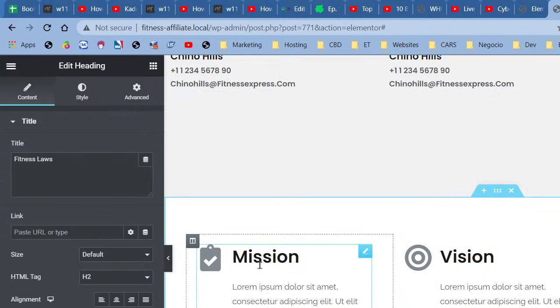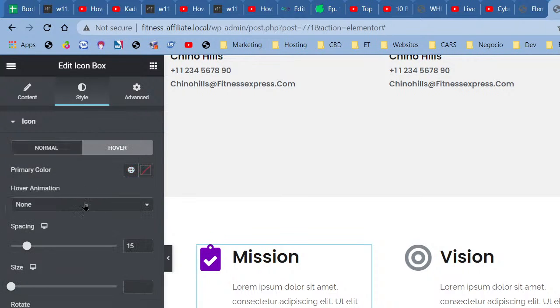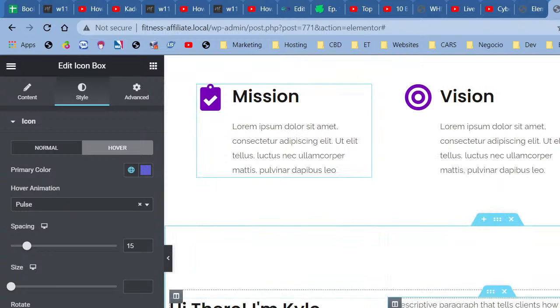We're going to have this, our mission and vision statement. We're going to do a little bit of editing on the color. I'm going with purple and white, a really strong purple. All right, and when we hover, we're going to pulse again, and the primary color is going to be a little bit lighter when we pulse. Perfect. And we copy style and paste style. And now that's what we're working with.